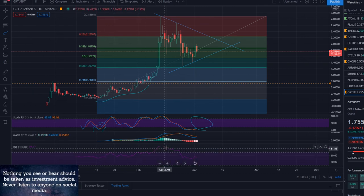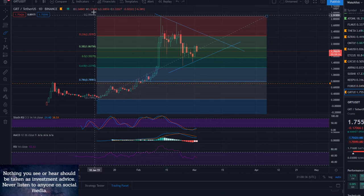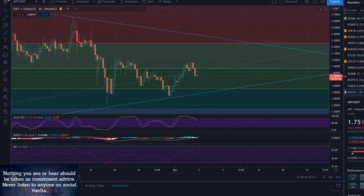So nothing for hidden divergence. We can see, yeah, we lost the momentum here, but price action validated that, so nothing to worry about. I think we are clear to go down to the 4 hour time frame. So let me remove the drawings there, as they'll look kind of wonky as we go down.